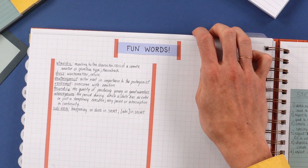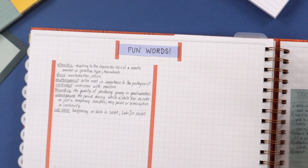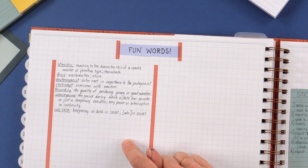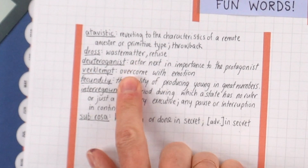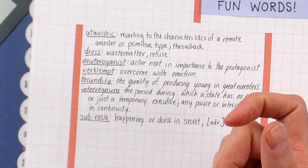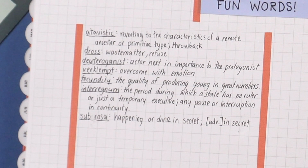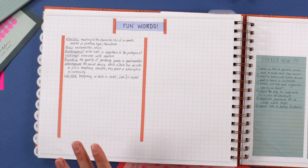Then this is going to be new. I keep this list in my phone. I was talking to my friend who also keeps a list of fun words, and she said that she writes them twice, and that helps her remember them. So I'm going to do that. Next in importance to the protagonist is a deuteragonist. Isn't that fun? Yes! You could bring that out when you're talking about a play or something. I like dross. Dross is fun. Atavistic. I can't wait for you to use these. That is the goal. I'm going to try.